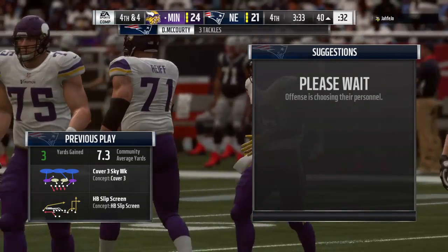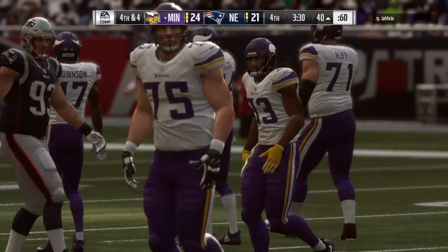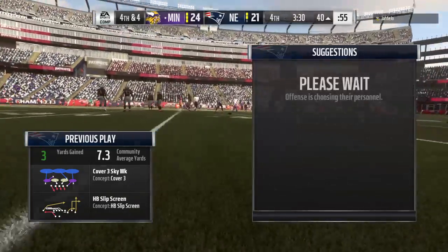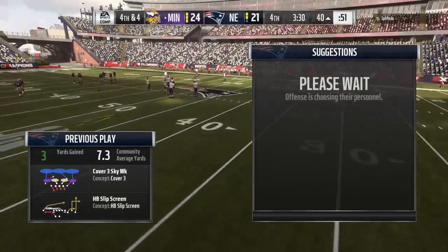Instead of throwing it downfield, Charles, they just tried to dump it underneath there. You like the call? I do. I think it's a high percentage play because you get the completion, and what you're counting on is your back to use his legs and his elusiveness to make people miss and pick up the first down. In this case, it didn't happen.